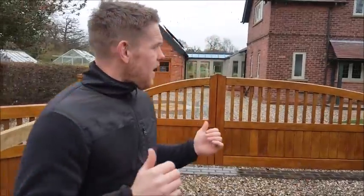So we're at a project in Nether Alderley in Cheshire. This project started as quite an uninspired garden. It was bereft of any design features. It was just an area of paving around the garden in Yorkstone.